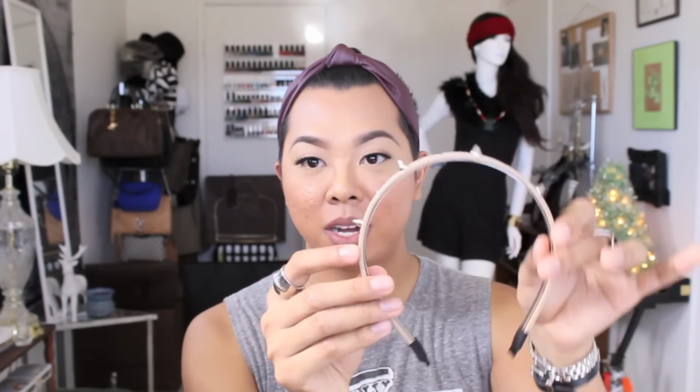Anyways, I've also been loving this cream colored one with spikes on top, and then I have another spiked one which is more of an elastic type of headband. And then I've been wearing a sportier type of sweatband headband as well. So headbands I've been super obsessed with over the past month or so. I have a ton more, but I just don't want to bore you guys with showing headbands.